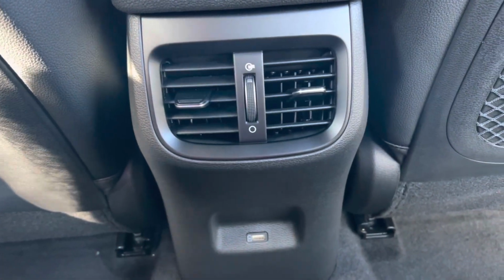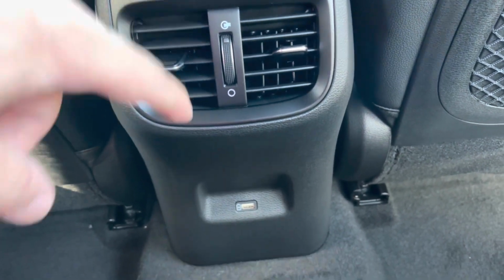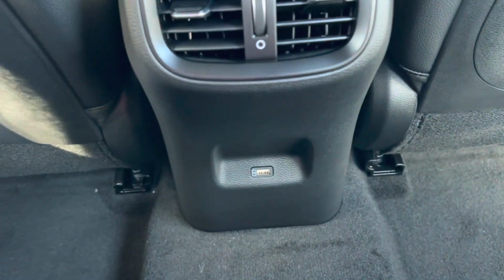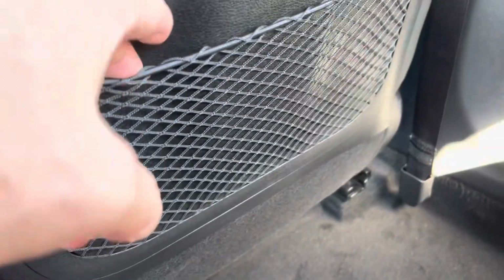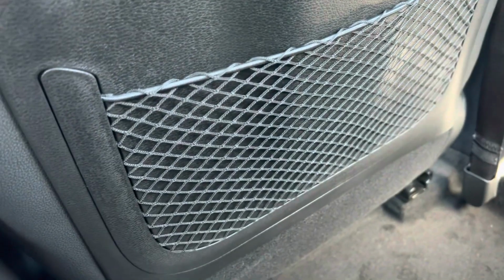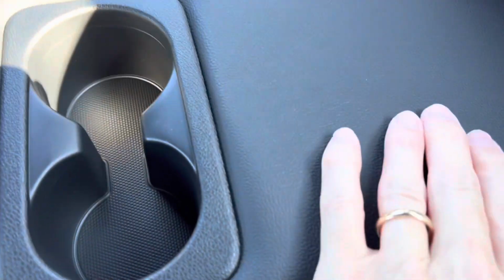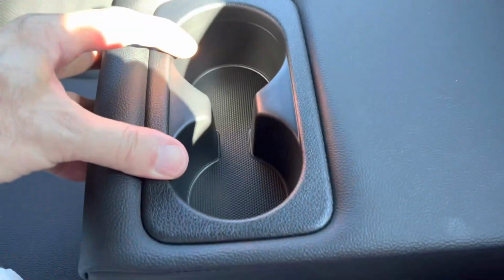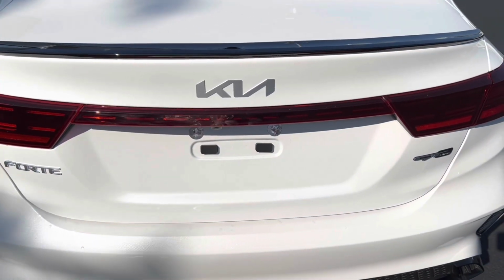All right, the center console for rear passengers, we have heat and air vents, which are nice. And then we have one USB-A down below for rear passenger connectivity. We have one cargo net in the back of the front seat of the front passenger. And then bringing down the center armrest, we have a nice soft center armrest, 2 cup holders, looking good. All right, we are at the back of the car now.